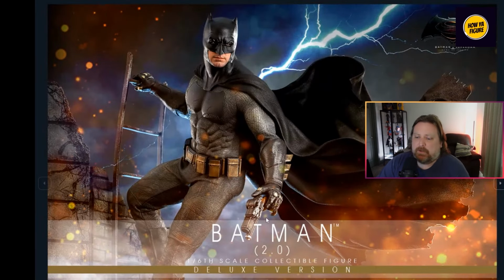is Batman 2.0 Batfleck. Okay, I get it. It's Batman. Nobody overlooks Batman. We're always going to be collecting Batman. I know how well Batman sells, but out of all the Batman figures, I probably hear the least amount for this. I don't know if it's because it's a 2.0, if it's because it's Batman versus Superman Batman.